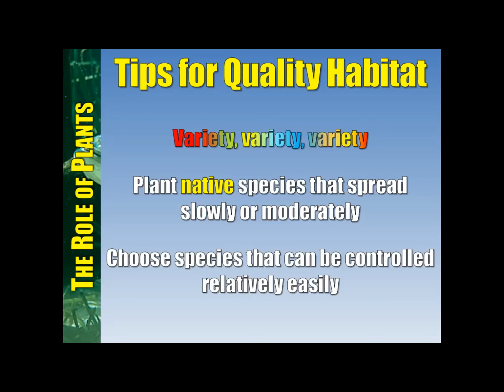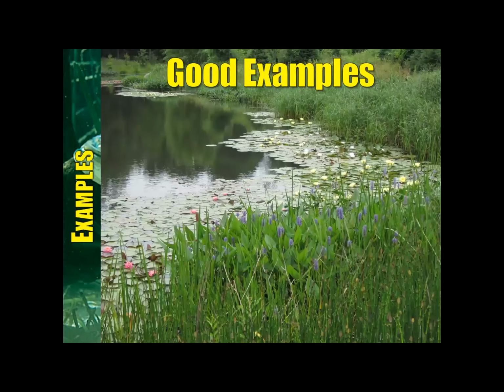Even your nice, pretty plants that you put there can become weeds if you let them get out of control. So, going over some really quick examples of some nice, pretty weeds.